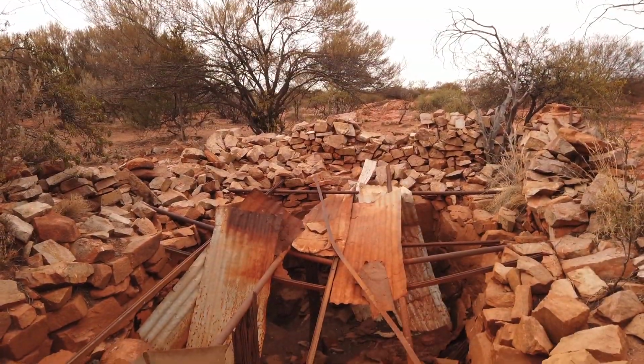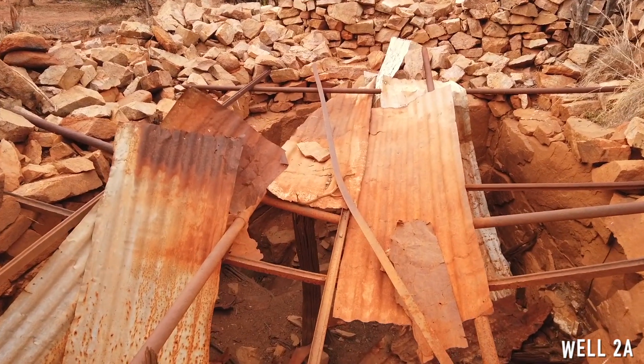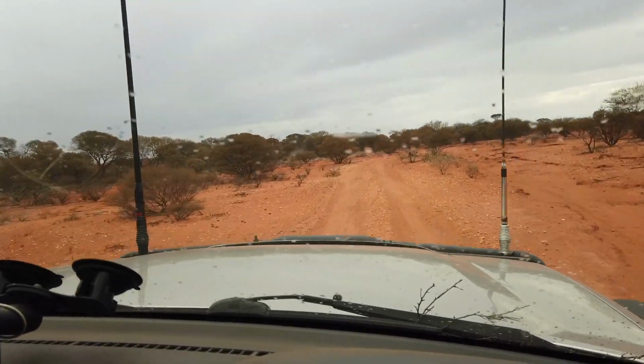Well 2A, dug into solid granite. No water left in it though. Granite walls. Just past well 2A, and here are the drops. Here's the rain.